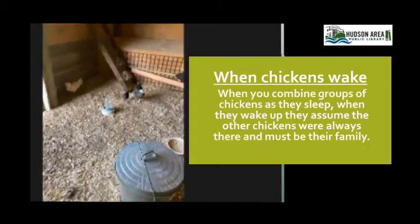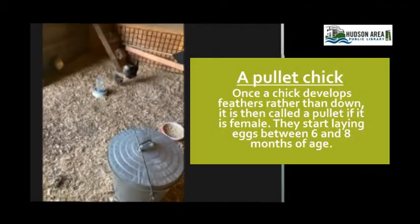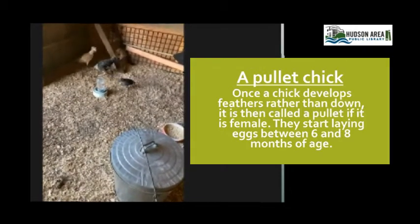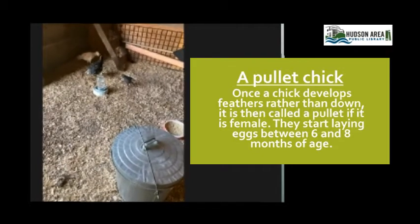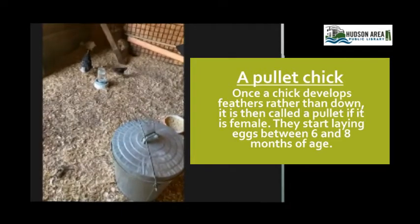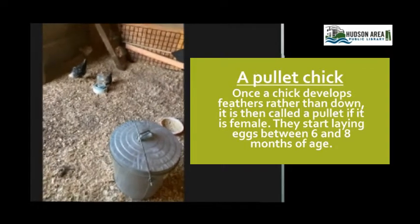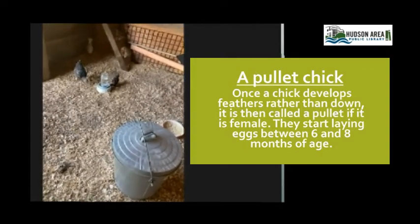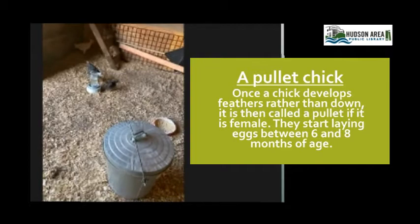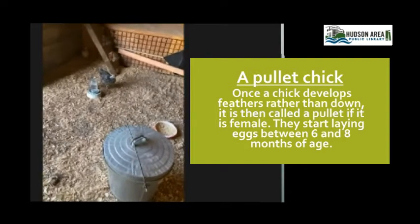One more thing we do for the new chickens when they come here. These ones are called pullets. A pullet is a chicken that has all of its regular feathers, so it can be outside. It doesn't have to be under a heat lamp, but they've not yet started laying eggs. That'll happen somewhere between 6 and 8 months of age. When they're first hatched, they have different feathers than what you see now. You'll notice the littler one, her colors are harder to make out because her new feathers are there, but they're still coming in.